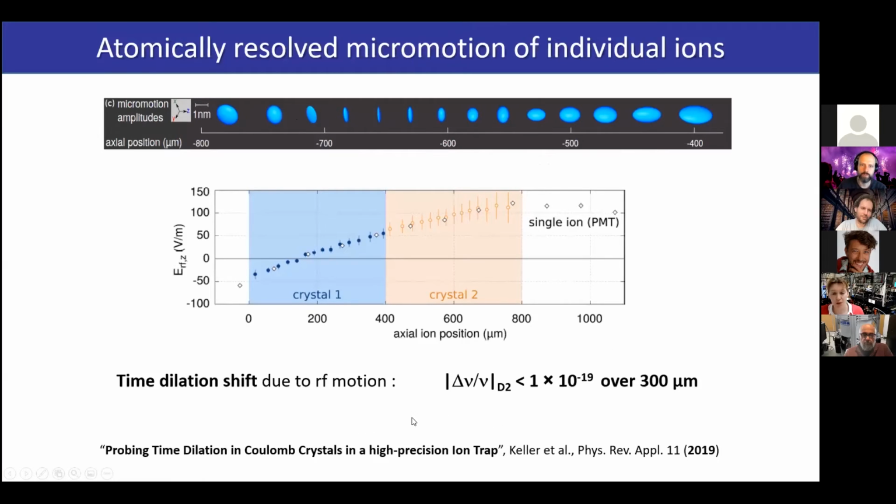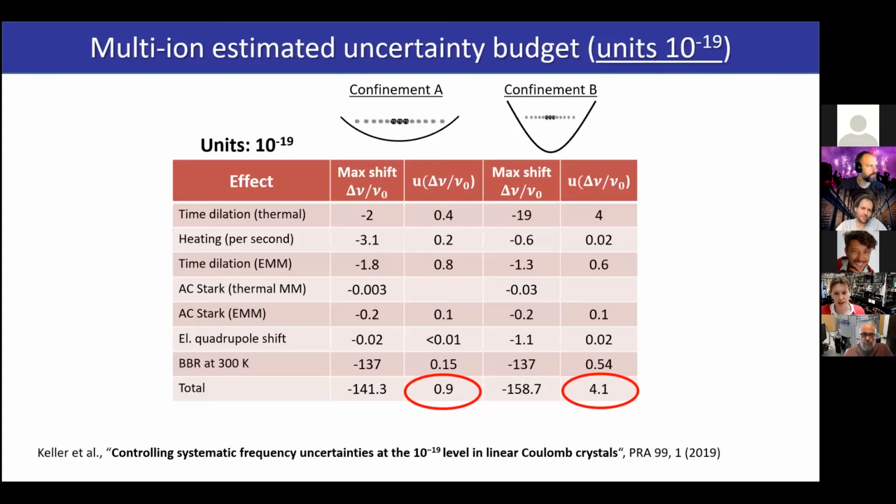And with this, we could demonstrate for the first time that even in an enlarged ion crystal of over 300 micrometers of length, we could keep the time dilation shift to less than 10 to minus 19, which was definitely not obvious. I will not go into all the details, but I just refer to our papers from 2019, where we published the full error budget of such ion Coulomb crystals in the ion trap. And we showed that we really can achieve a systematic uncertainty in these traps at the level of 10 to minus 19, even for these extended Coulomb systems.